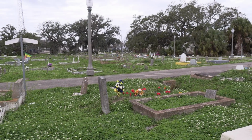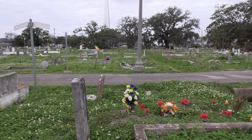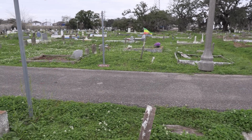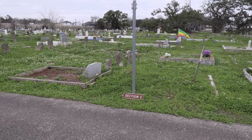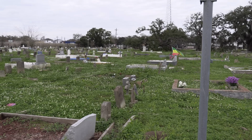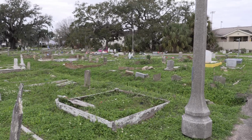I do not want to go down into an internment. Let's go this way. Oh boy. You literally have to try to step over where you think they are. All right, we're on safe ground now. I think what I'll do is walk over here and stay on the pavement for a little bit.